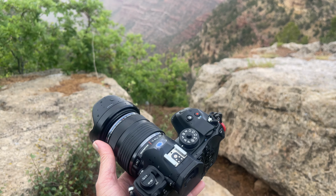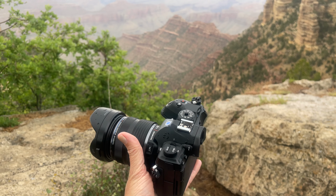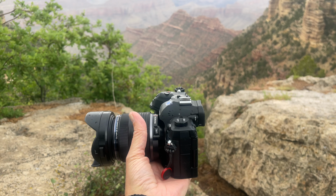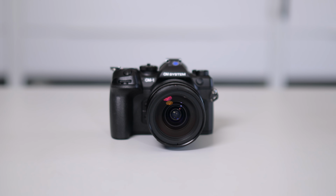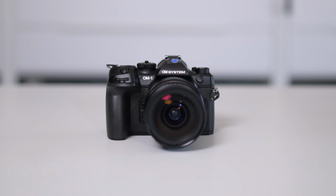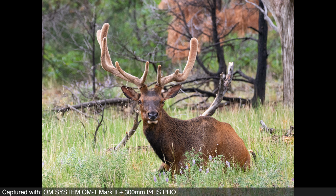On to the first of two camera bodies I want to show you today. This is the OM System OM-1 Mark II. This is an interchangeable lens camera with a 4/3 sensor and the Micro 4/3 lens mount. The OM-1 Mark II is OM System's flagship camera body, meaning that it is at the top end. This guy is incredibly flexible and capable for all different types of photography.